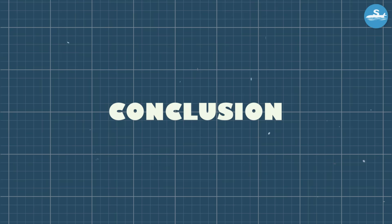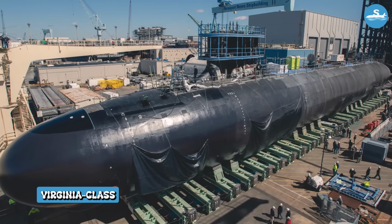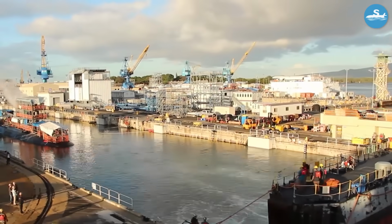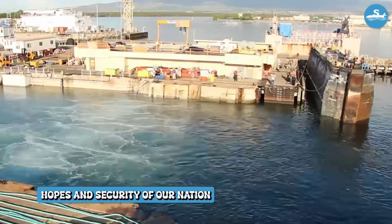Conclusion. From the massive Columbia-class ballistic missile submarines to the versatile Virginia-class attack boats, America's submarine builders continue pushing the boundaries of what's possible. Each launch represents thousands of hours of skilled American labor. Each submarine carries the hopes and security of our nation.